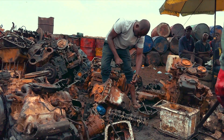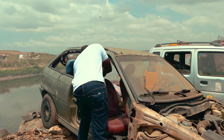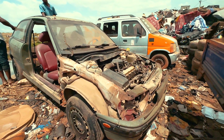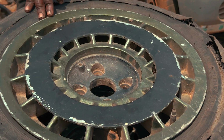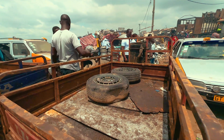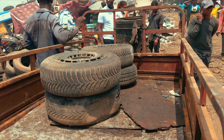Today, Jay has spotted something he likes. We're coming around here. I saw this car that was being cut up, and the wheels underneath it caught my eye, and I decided to get them. These are rally wheels. They're racing wheels, that's why I like them. Been looking for one for a while. I'm going to strip the paint, restore it, and put it on one of my vehicles.